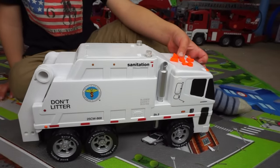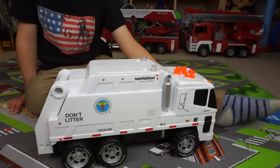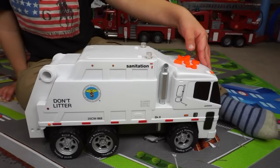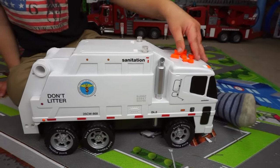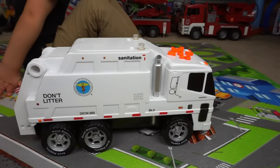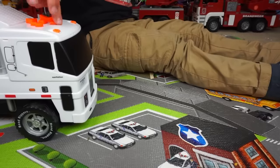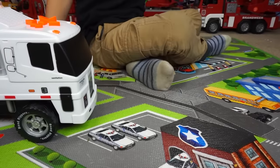Do you think garbage trucks stay shiny white when you're delivering dirty garbage? Yeah. Well, they don't. They get all dirty. Silly boy. Look. I love the smell of trash. Oh, I don't. We're selling the other trucks.